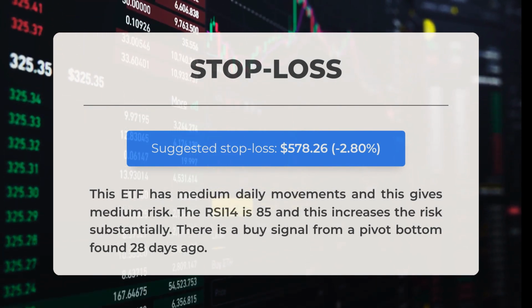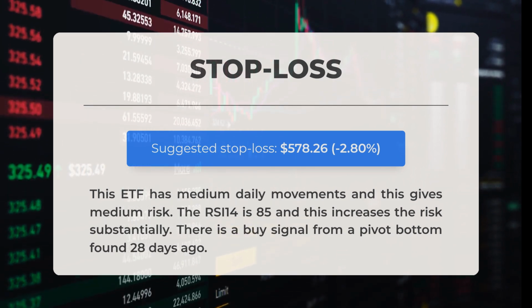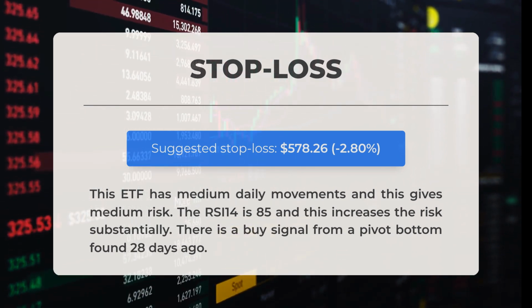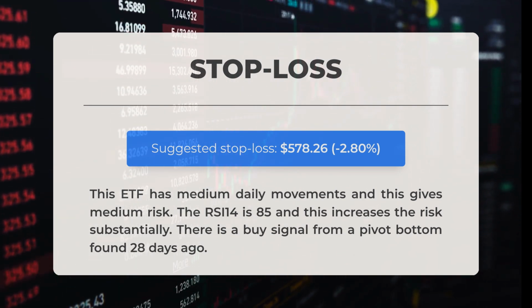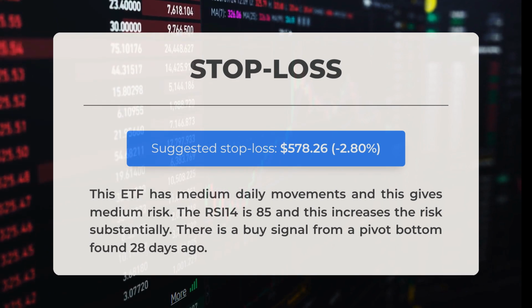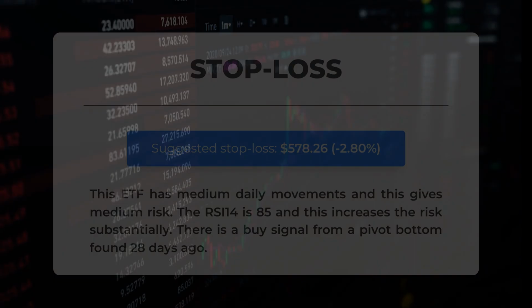This exchange-traded fund experiences moderate daily fluctuations, indicating a medium level of risk. The 14-day relative strength index stands at 85, which significantly heightens the risk factor. Additionally, there is a buy signal stemming from a pivot bottom identified 28 days ago.